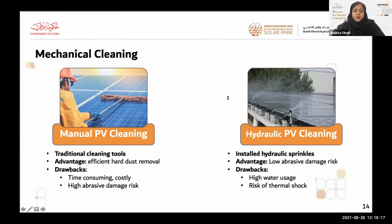And another challenge with hydraulic cleaning in desert is the fact that the PV panel surface temperature can rise to as high as 70 degrees Celsius during the day, which introduces the risk of thermal shock on PV glass due to a difference in water temperature and glass temperature, which can lead to cracks on the PV surface.